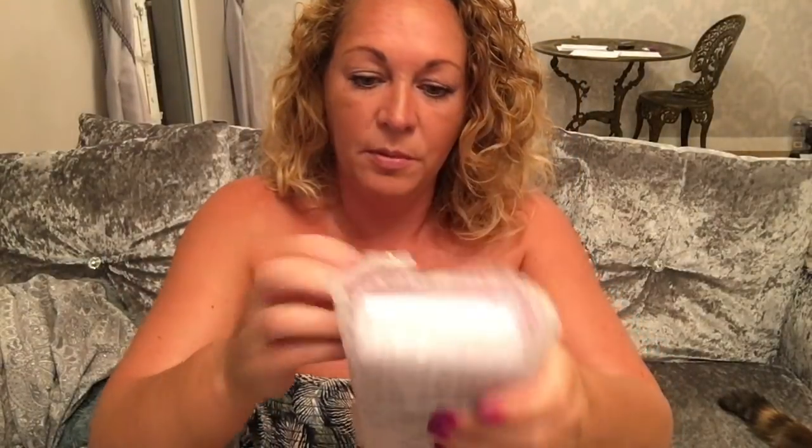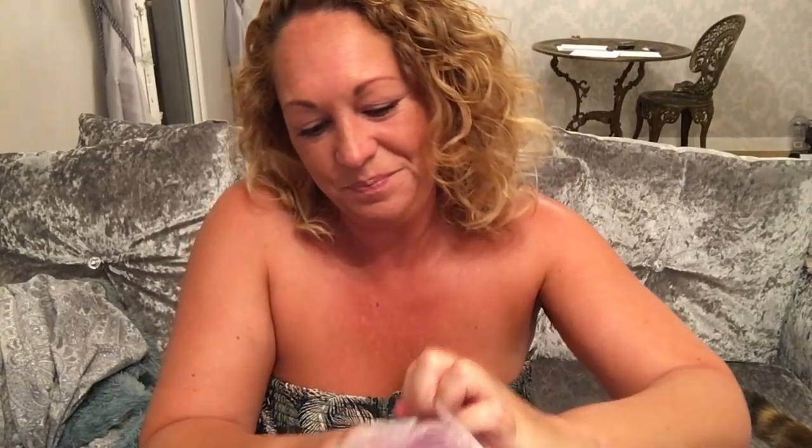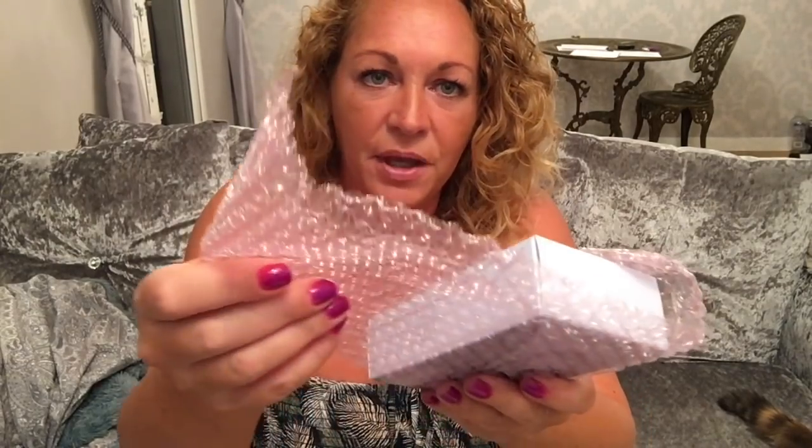We have a little paper rose that's super cute, and we've got some packaging materials, big bubble wrap, and that's that away. More bubble wrap, smaller bubbles this time, and off with one layer. More bubble wrap. This is pink bubble wrap. Now we have the box.